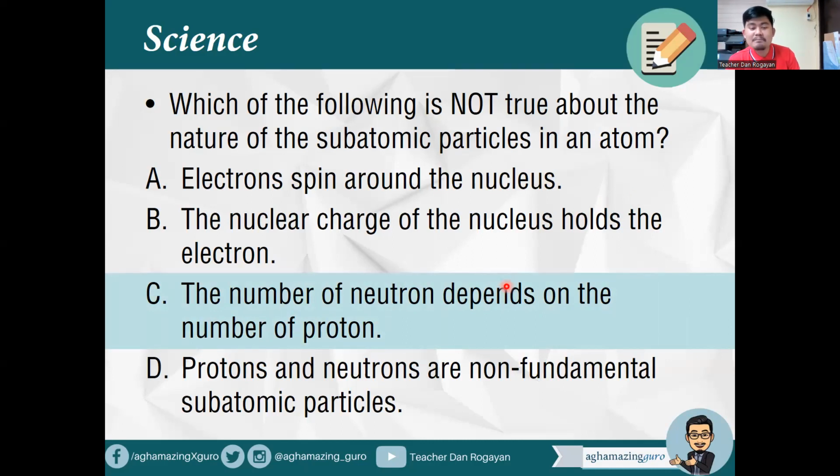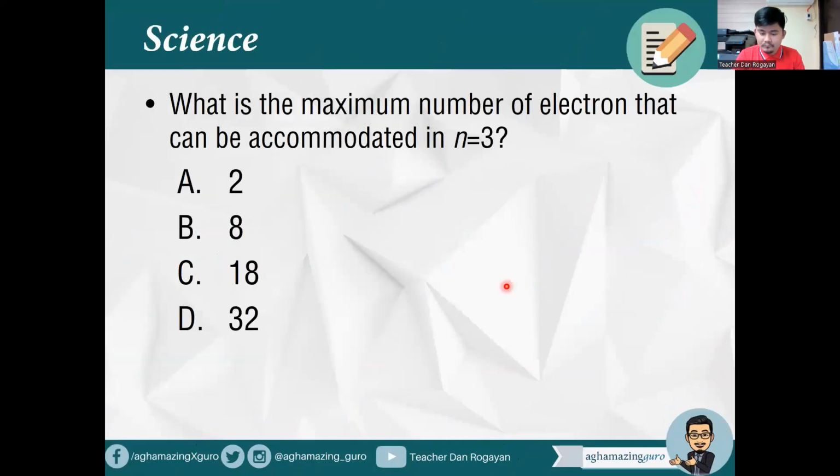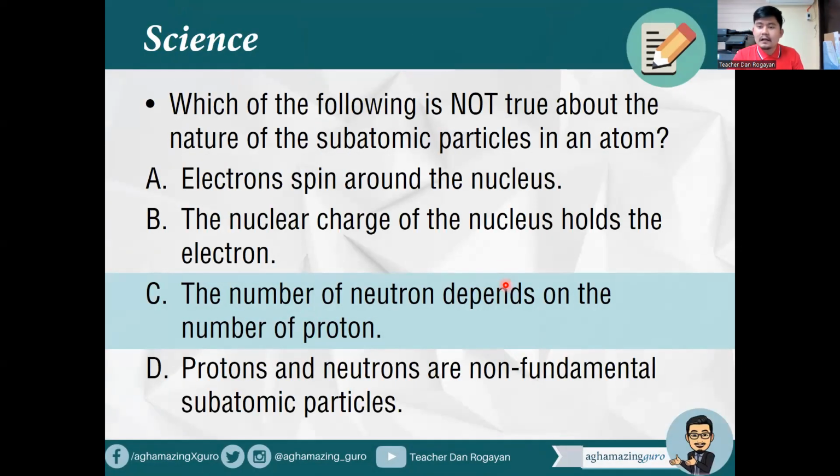The number of neutron depends on the number of proton. Actually, it's not, no? So remember that the atomic number of a certain element corresponds to the number of proton and to the number of electron. Yeah, that's correct. Okay? So basically, si neutron will comes sa atomic mass minus atomic number.